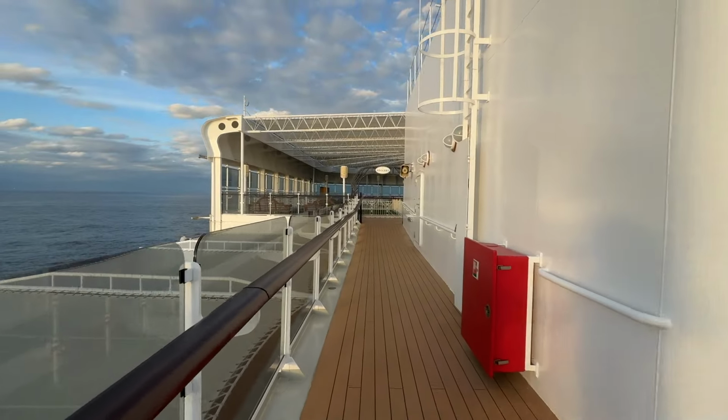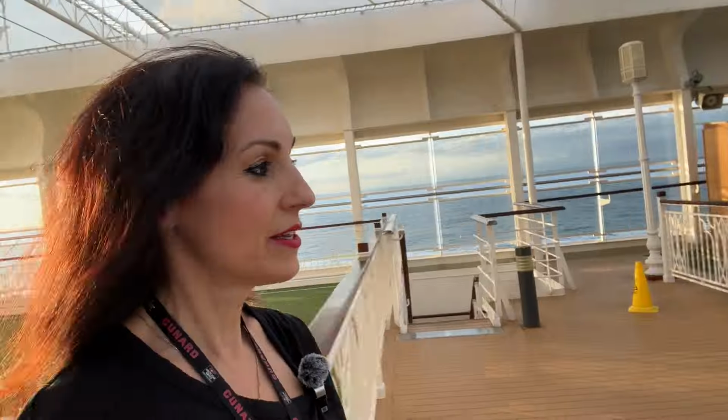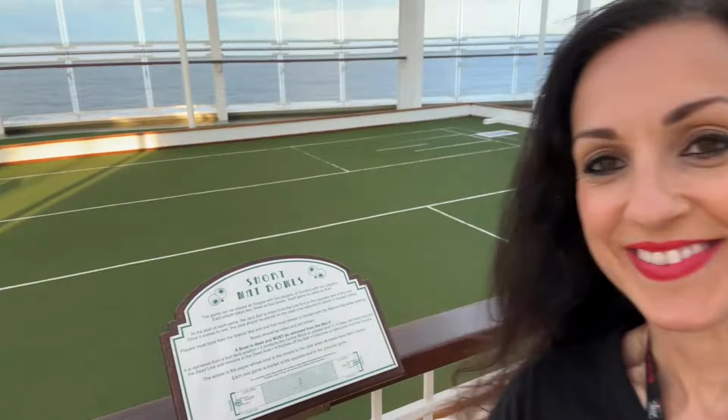And here we have croquet. And there's other games with balls. And it's protected from the wind. Ooh, and there is something that looks to me like tennis. It probably isn't, but it's something tennis-like. And this is how it's done.